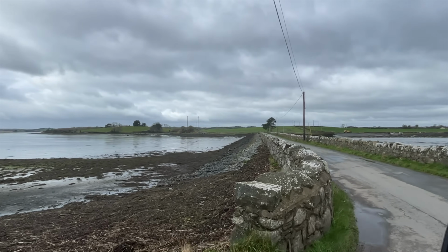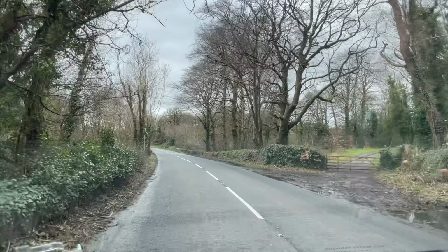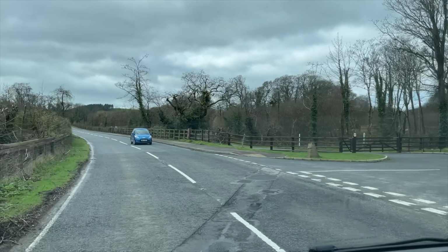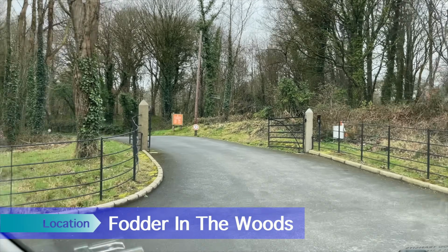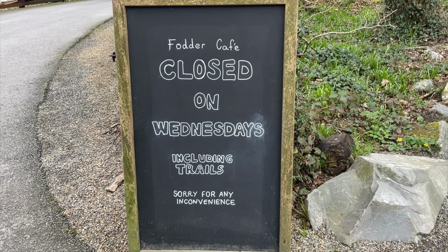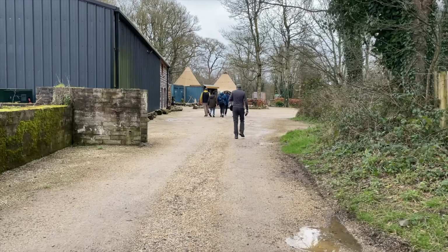We head back out the way we came and we decide we need some refreshment, so ideally a hot drink and maybe brunch if we're lucky. We've spotted a place called Fodder in the Woods, not far from Downpatrick, and it looks to have great reviews. Fortunately, it's not Wednesday. I wanted to come and have a look. They've got a farm shop and a deli. I think they sell their own meat, maybe.